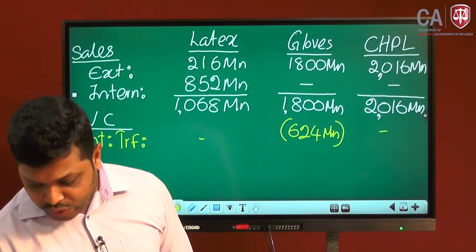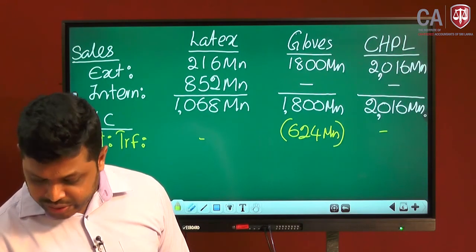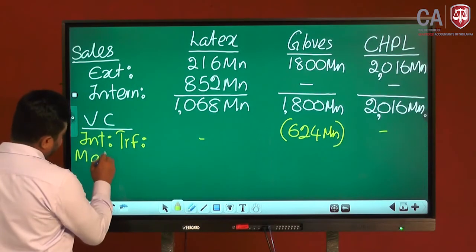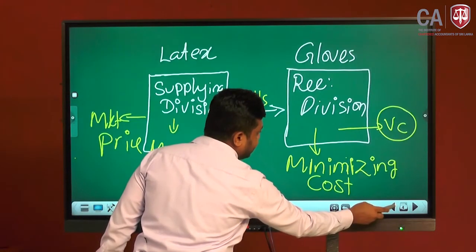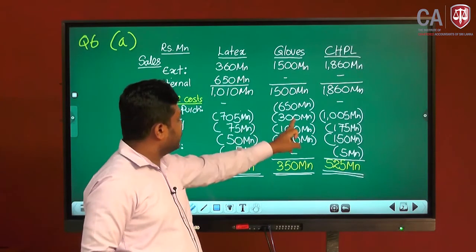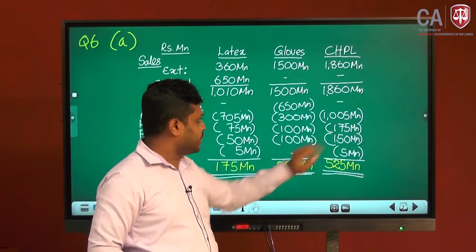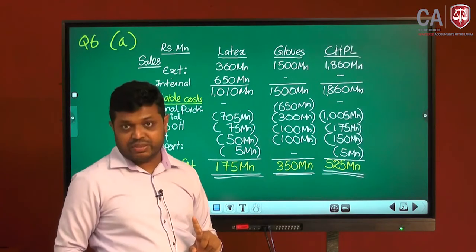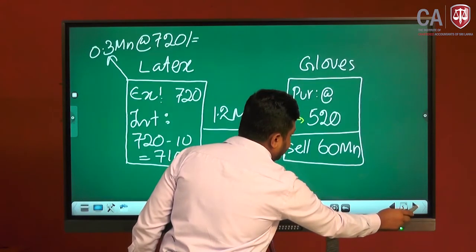Then material cost, other material cost. It won't change, same as earlier, because the change only happens for the internal transfers. Material cost is 705 for latex, 300 for gloves, 1005. Labor and overhead 75, 100 and 175. Fixed production overhead 50 and 100 and 150. Transportation cost will change based on the number of units you sell in the external market. Therefore, I will copy the same information.